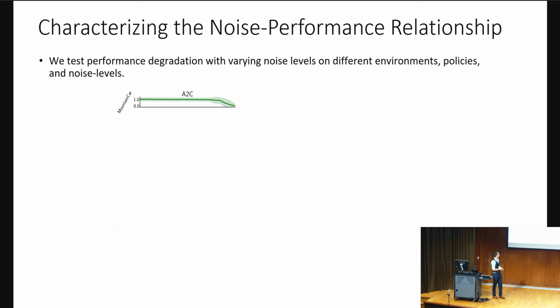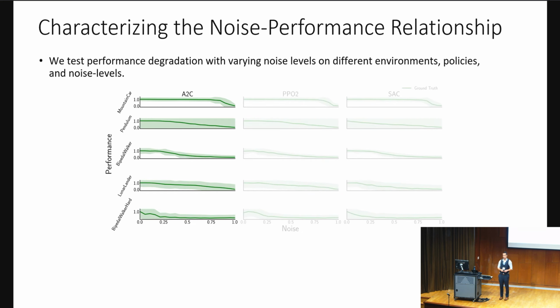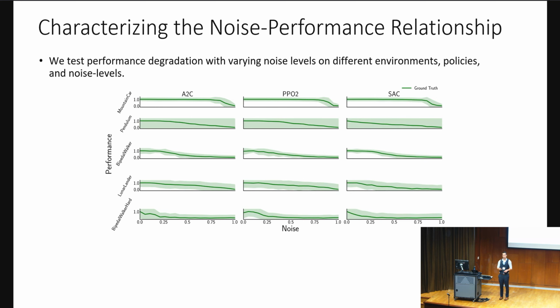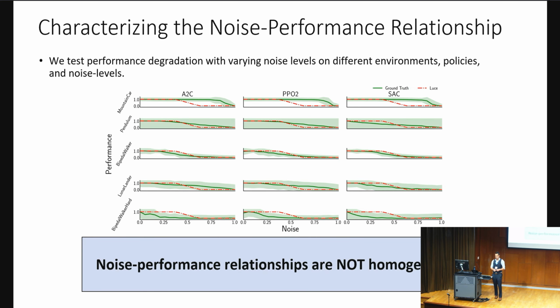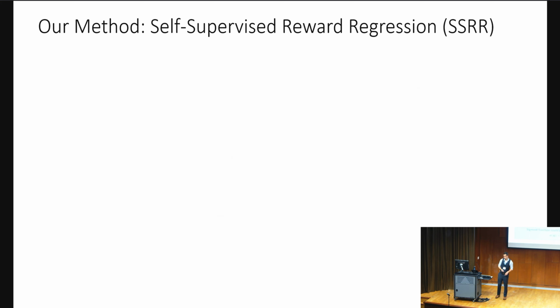And we test this across a number of problems: mountain car, the performance on the y-axis, and then the amount of noise on the x-axis for a number of different RL problems and a number of different RL algorithms, A2C, PPO2, and SAC. What we generally find is that first, when you add the Luce-Shepard rule in the red dashed line, it does not find a good fit to explain the variance of the green line. But if you do a sigmoid instead, it really well explains the variance. So we're going to exploit this.